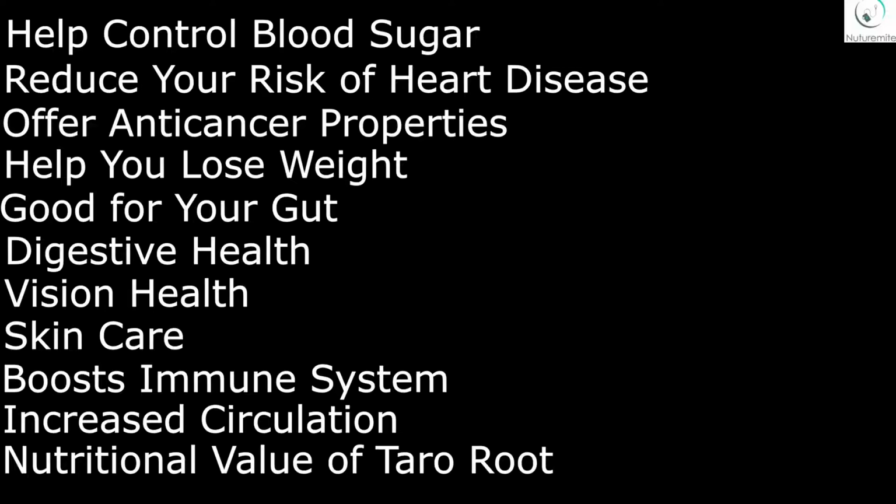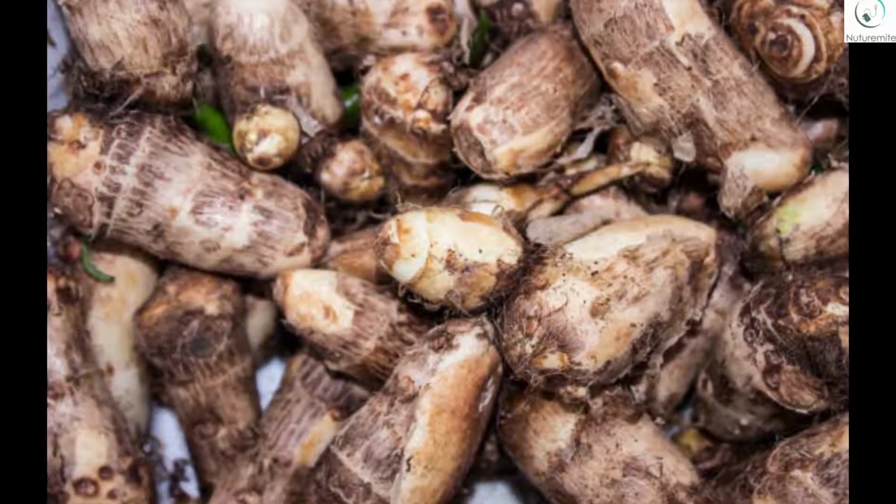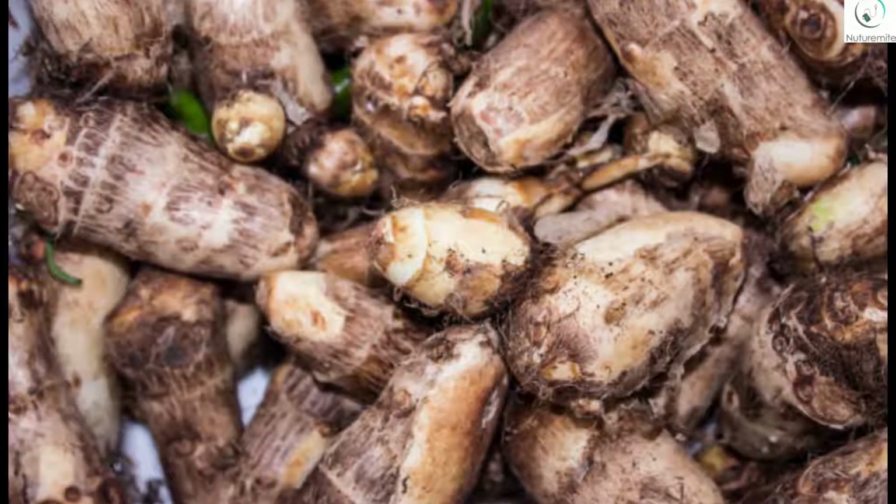Nutritional value of taro root. Taro roots have lots of nutrients which are very beneficial for the body. It contains a good amount of iron, copper, protein, zinc, phosphorus, potassium, magnesium, folate, and vitamins A, C, E and B6. Ways to use taro roots. Taro roots can be used in a variety of ways.